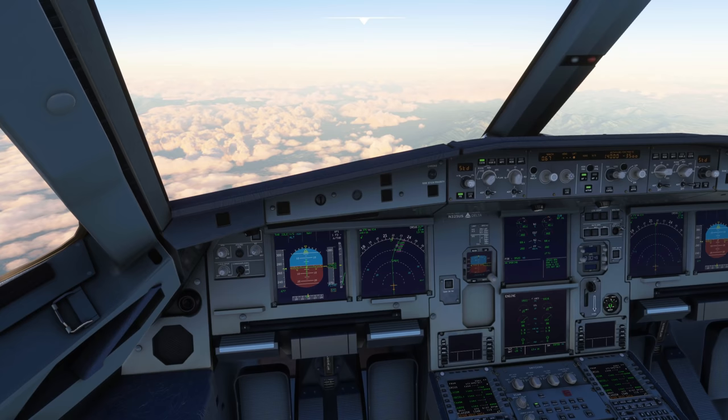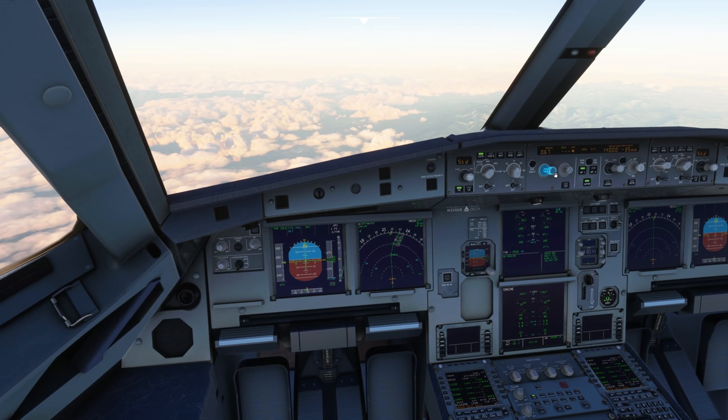Out any carry-on items, please make sure they are safely stowed underneath the seat in front of you or in the overhead bin.